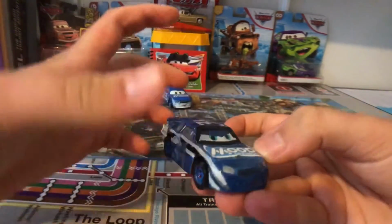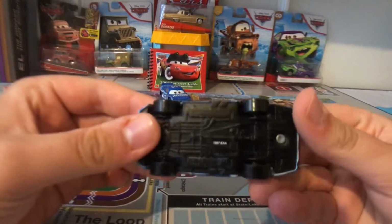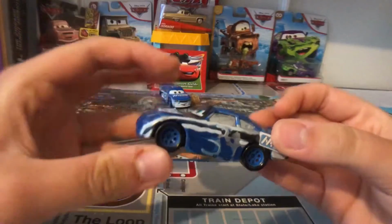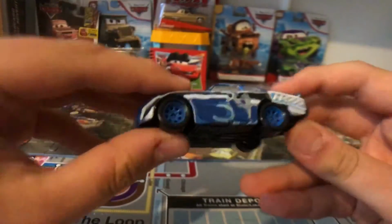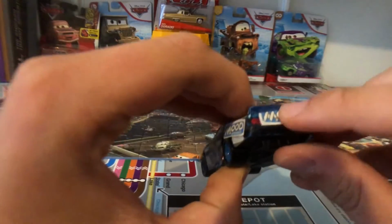Banks has a pretty determined expression. This is actually a custom Banks I made, number 34, and I did a pretty good job on this. This is an extra Ralph Carlo I used from Cars 3. Mood Springs. I used super glue to glue the logo on. There's the Mood Springs.